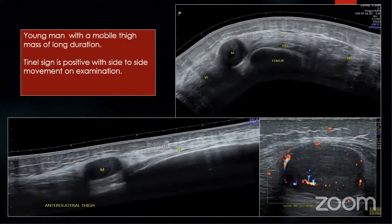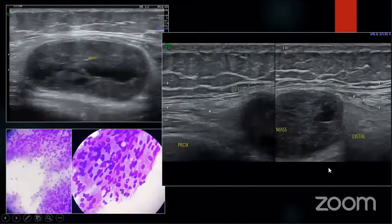Mind it, I am saying it shows side-to-side movement. A nerve tumor always shows a side-to-side movement, and it usually does not exhibit a cephalocaudal movement along the axis of the nerve. So it shows vascularity, it's oval, it shows cystic change, and a nerve can be seen located peripherally. So obviously we will think about schwannoma, and histologically it is proved.